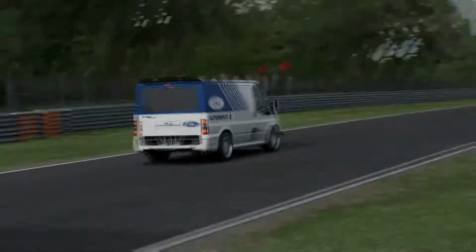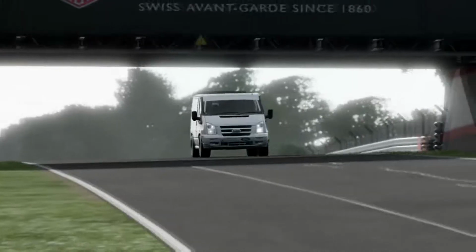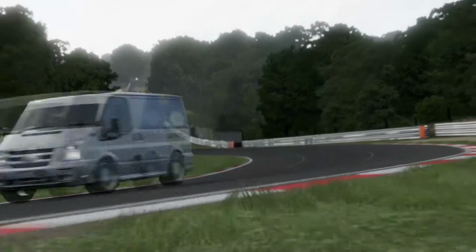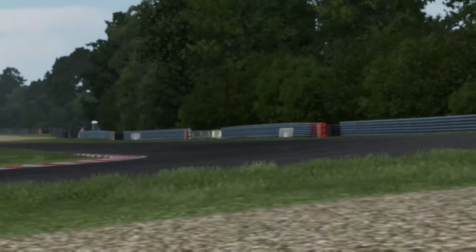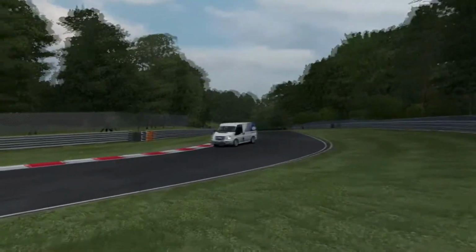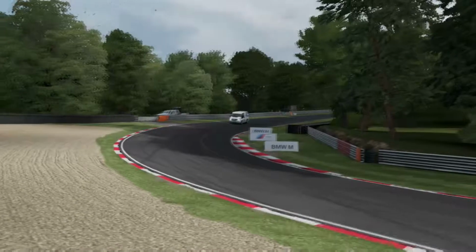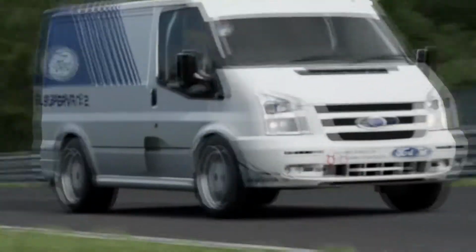And what they did, in order to celebrate the launch of the Transit Mark II, was put a fiberglass replica Transit body on the chassis of a Group C Le Mans racer. Because why not? And then they simply threw a bunch of aero on that van. And the result was an absolute monster. On the straights at Silverstone when they were driving around for a demonstration, it reached 175 miles per hour. In a van-ish. It's one of the most bizarre sights in the world. I absolutely love it. It's amazing.